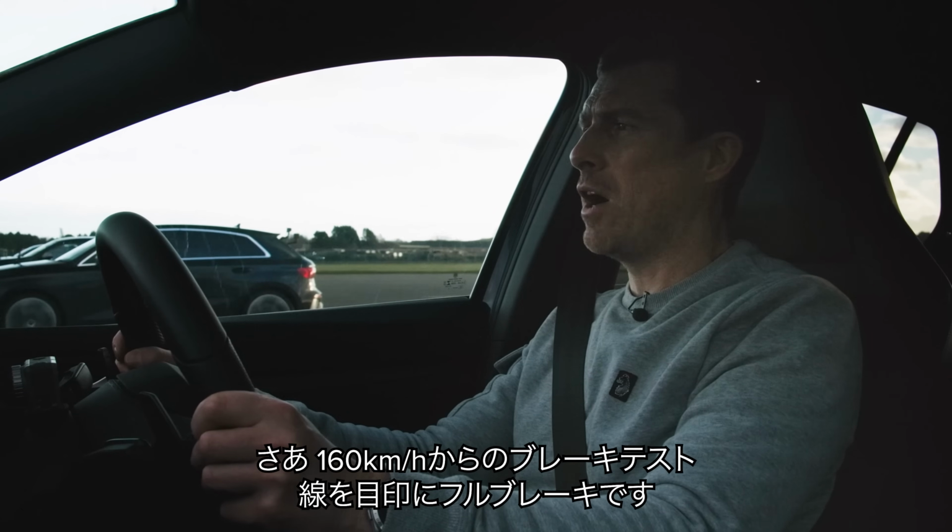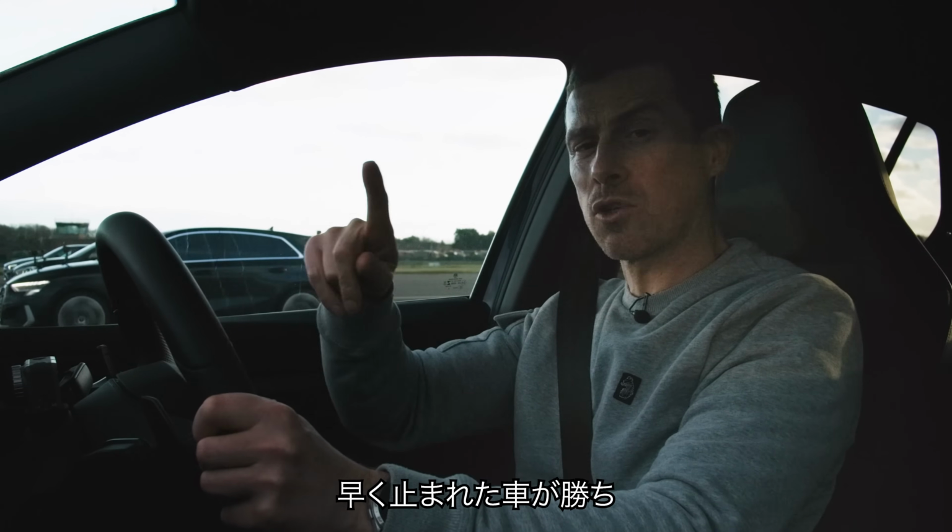Oh, there we go. One last thing to do. Okay, now we're going for a brake test from 100 miles an hour. When we reach the line for emergency stop, which car will stop in the shortest distance?